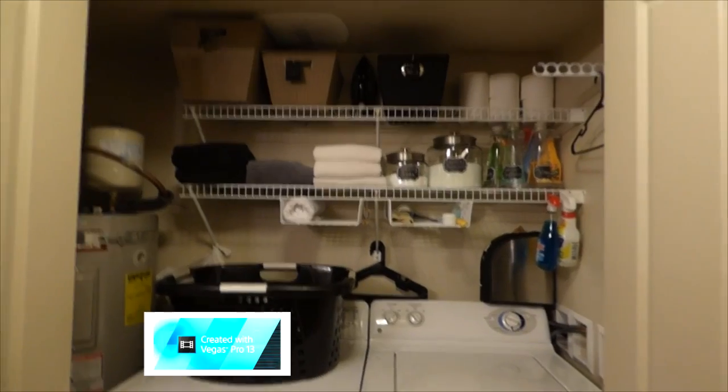So to get started, the closet has these two folding doors to access it, and in here is the laundry closet.